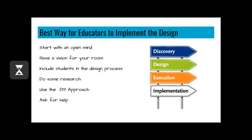Do some research. You can find inspiration on Pinterest and teaching blogs. Education-based sites like Edutopia have great articles, videos, and ideas. Budget is always a concern. Look for do-it-yourself options and ideas. What do you have at home? Can parents donate items? Don't be afraid to ask for help. Fellow teachers, students, and parents may be able to help implement your design.